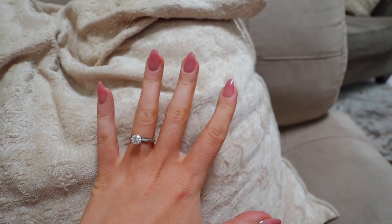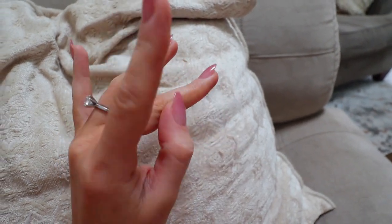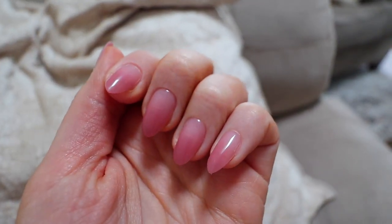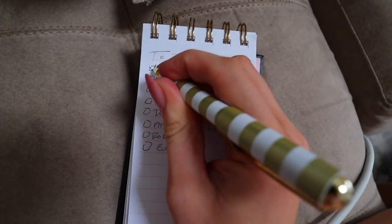How beautiful are those? Oh, I love them so much. Also, don't mind the bad self-tanner job that I clearly did, I didn't wash my hands well enough, but I'm so happy with these. Okay, let's go film for TikTok. Already can check something off.